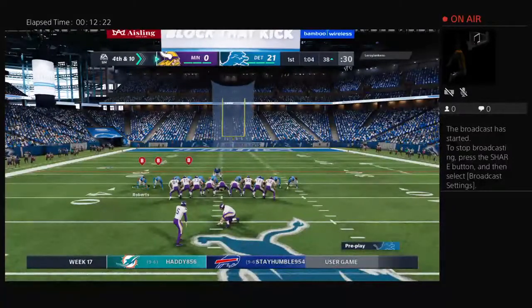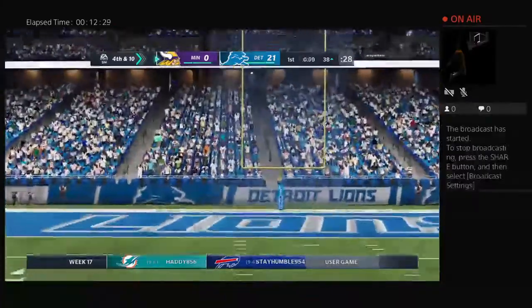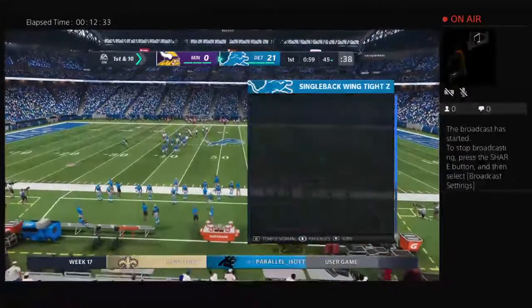Dan Bailey now for the field goal try. This officially a 55-yard attempt. And he missed it. It's no good. And this score will stay right where it is.